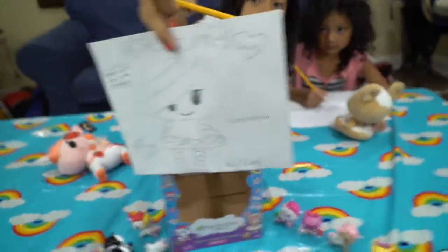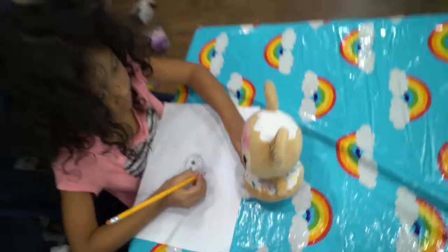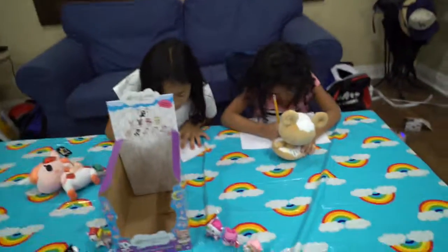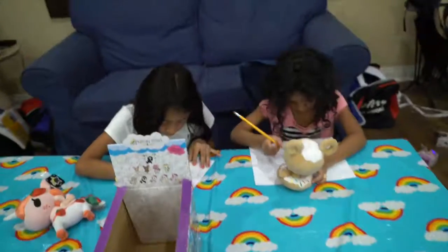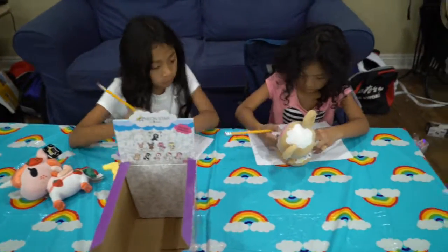Oh, yeah. And that's Zoe's drawing. And Sienna, your drawing. And so Sienna is making Claire the clown. So guys, cool. Check out that app also. It's easy to draw. It shows you guys how to draw these awesome characters. And they're just awesome and super duper adorable and cute, guys.